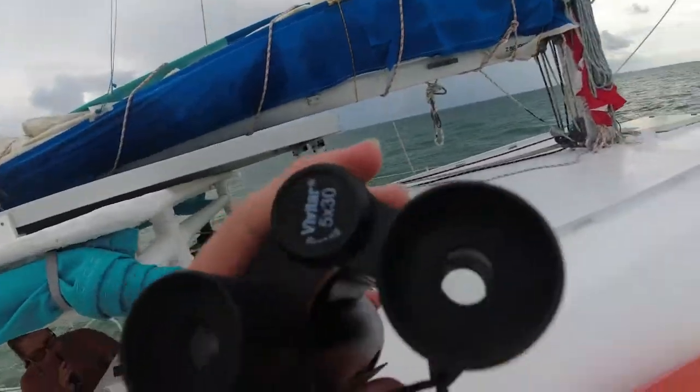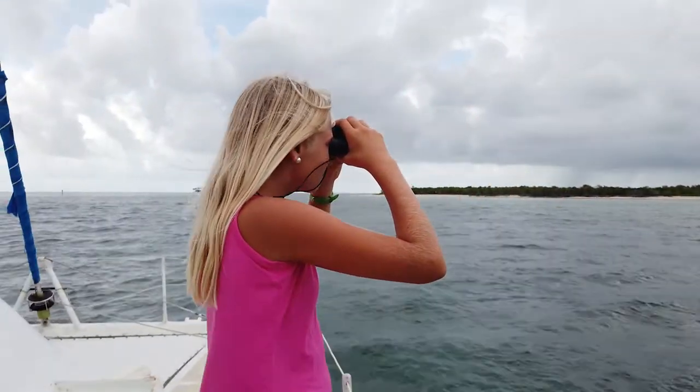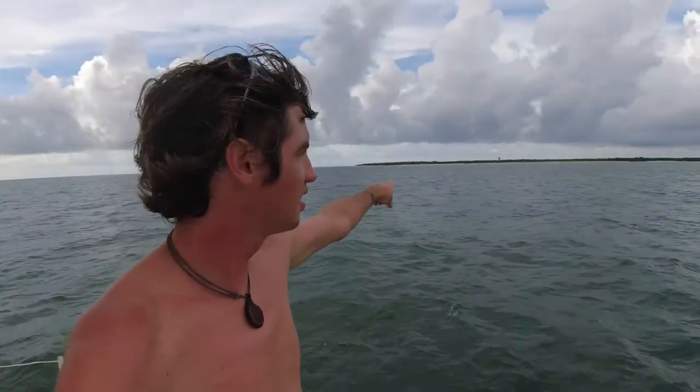Be fun. Let's see if we can find the land with the binoculars. Land ho! Oh, there it is. We've had a lot of thunderstorms all day. We have one right over here. This is Boca Grande. Another huge storm there, and another one there, so we'll probably get hit later with some more rain. It's beautiful though. It smells land, and it smells really good.